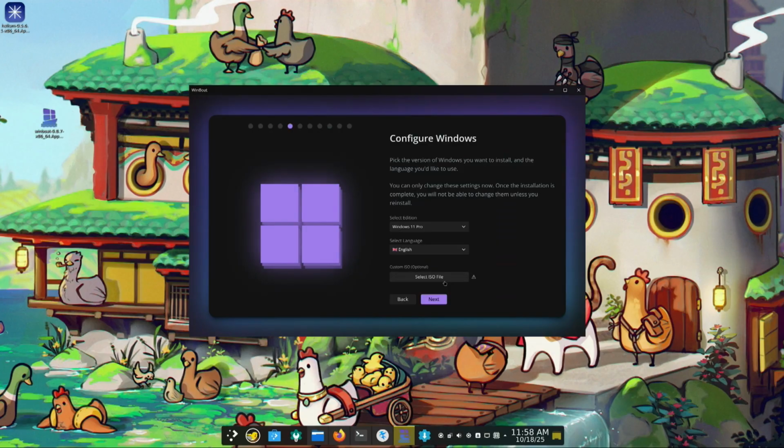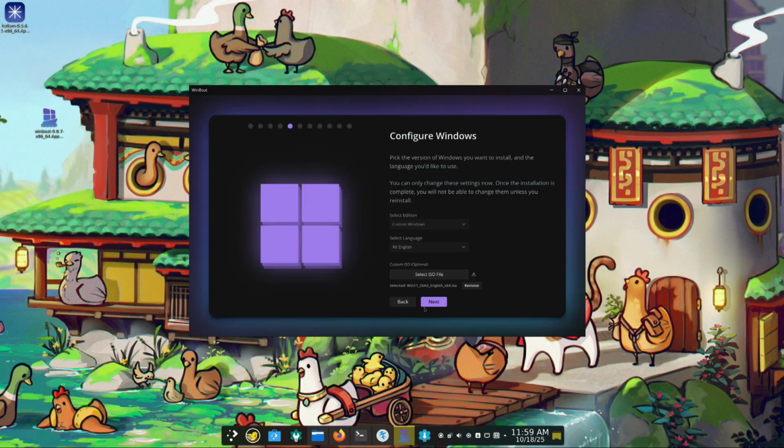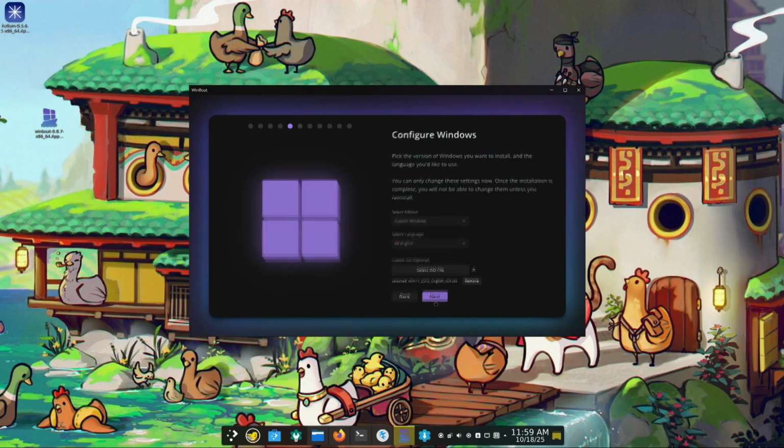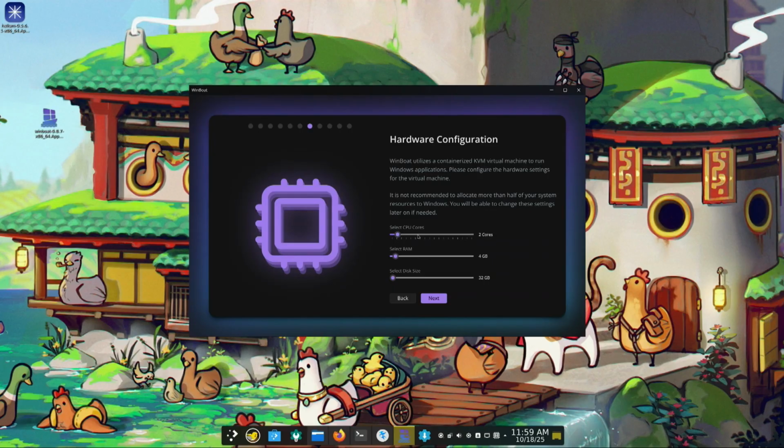You can actually let it grab the ISO as well, but since I downloaded the ISO, I'm just going to choose it. Now this is what's great at this point: we're going to put in our username and password here. I'm just putting in something simple. And so what we want to do now is choose how many cores. I have 18 cores, so I'm just going to give it 18. You don't have to do that. And again, it's 18 cores, 36 threads.